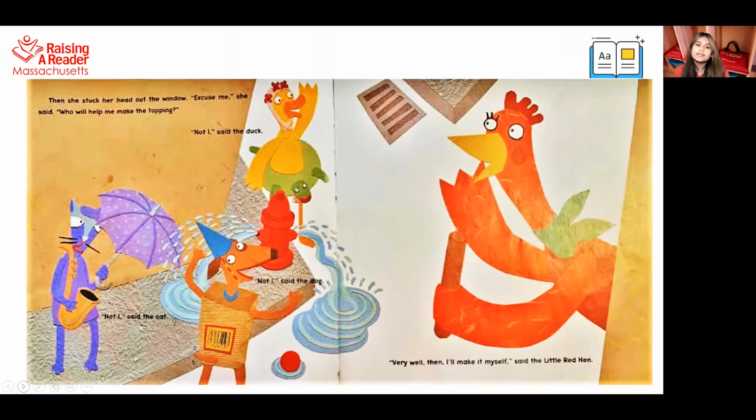Once again, the duck said, "Not I." "Not I," said the dog. "Not I," said the cat. "Very well, I'll make it myself," said the little red hen.